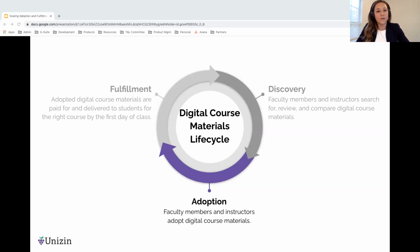Then when the time is right, course adoptions are submitted. Depending on institutional policies and procedures, adoptions might be submitted in a number of ways. If the material is available through inclusive access, the faculty member or instructor typically places an order through the institution's digital content program. For learning tools, they might submit a support ticket to institutional IT or contact the vendor directly.